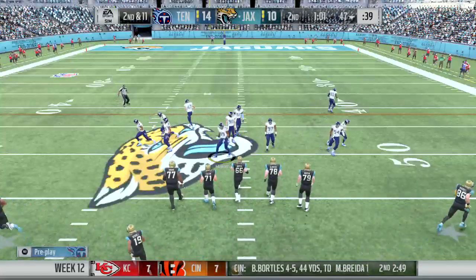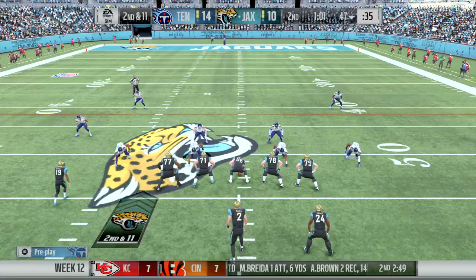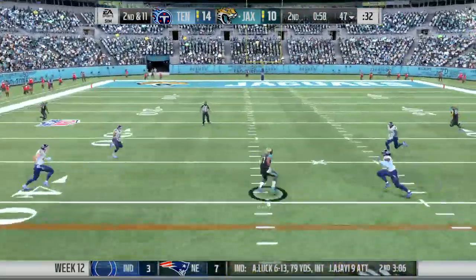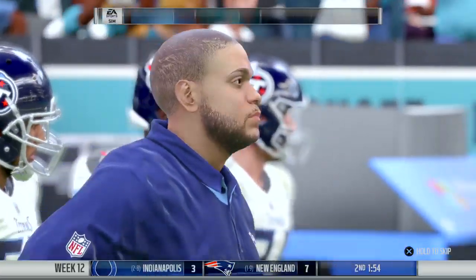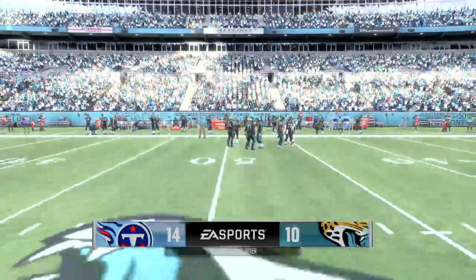That pass play wound up for negative yardage, so here's 2nd and 11. Hurry up, here we go. Green, 39. They'll look to throw here. Got his man complete over the middle. That's Bailey. Now the Jags will use the 2nd of their timeouts, as the stoppage will come with a little under a minute to go in this first half.